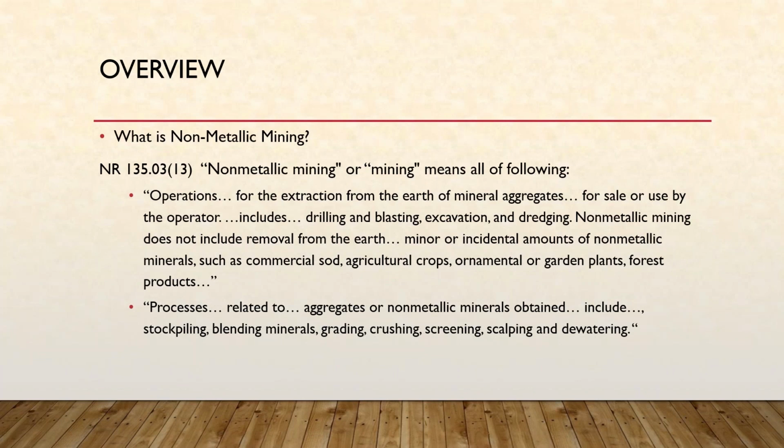The other component to the non-metallic mining definition in the code is those processes that relate to the preparation of those extracted minerals for use outside of the mine area. That talks to the blending of materials, grading, crushing, screening, scalping, and dewatering. The code also recognizes stockpiling as part of those processes involved in non-metallic mining.